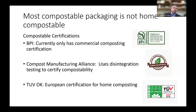The fact of the matter is, as we talked about before, almost all compostable packaging is not home compostable. It's actually industry or commercial compostable. So if you see this BPI compostable sticker on your package, it has this little disclaimer here. It says commercially compostable only. Facilities may not exist in your area. So it means that, unfortunately, this will not degrade in your home compost.